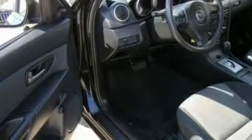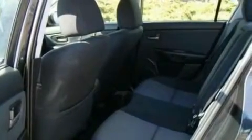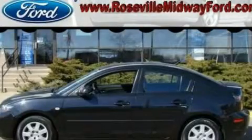outlets, privacy glass, a passenger side airbag, door reinforcement beams, child seat safety anchors, rear seat child-proof door locks, and a CD player. Call or visit us right now and arrange your test drive today.